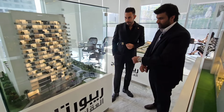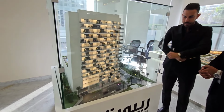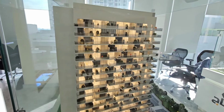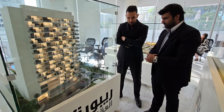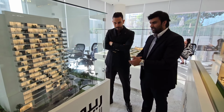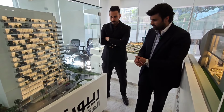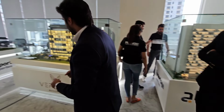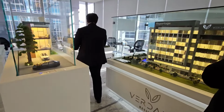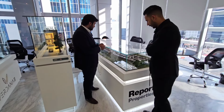Then we came with Alexis Tower on Shahzad Road, opposite to U-Exchange Metro Station. Unfortunately, again, 99% is sold out. We just have 2 shops available here. And again, very reasonable payment plans and down payments that we have come up with. And after this, we came up with Verdana Townhouses, 305 units in phase one.